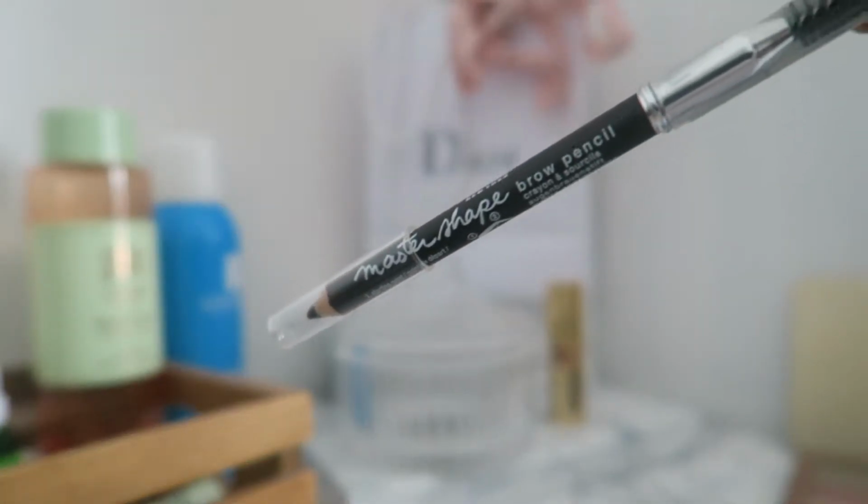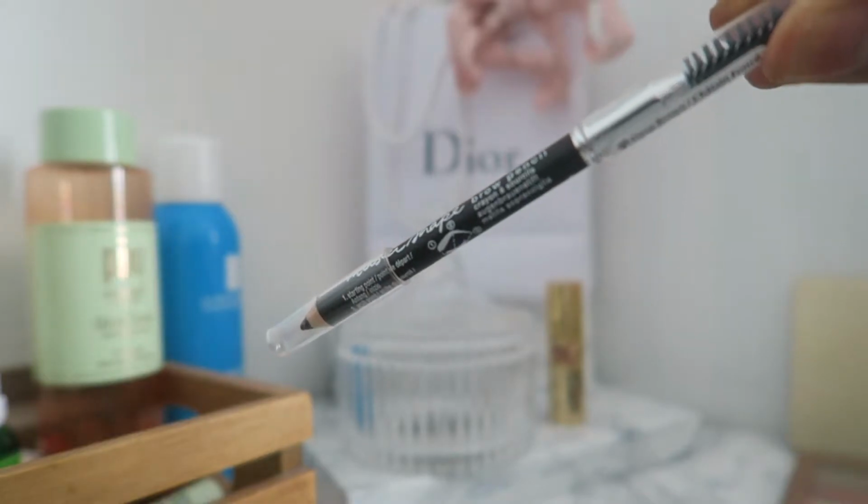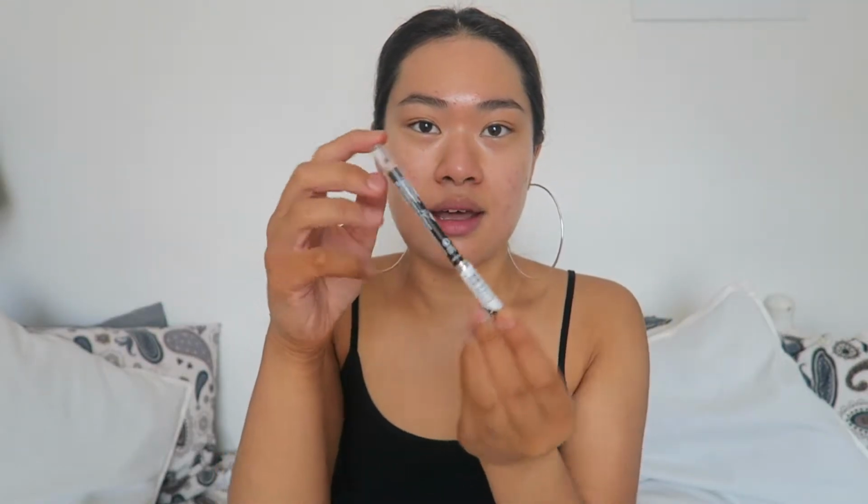Firstly, I'm going to be taking the Master Shape Brow Pencil by Maybelline. It comes with a spoolie and the pencil on this side, spoolie on this side. You guys know that I always use my Rimmel London brow pencil in the shade Black Brown. But today I'm going to be using this Maybelline one in the shade Deep Brown. This was the darkest colour they had, so you can see my dark black roots now.